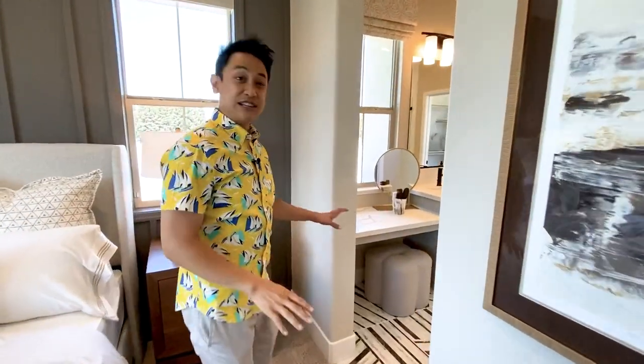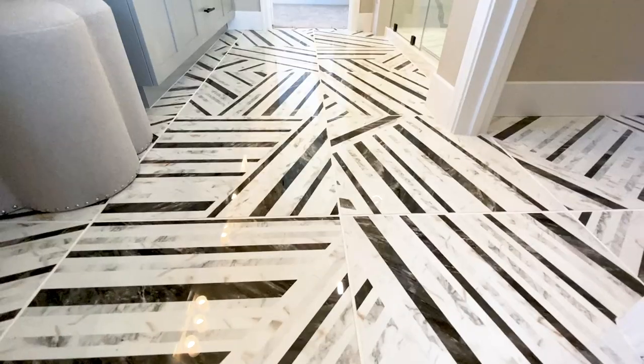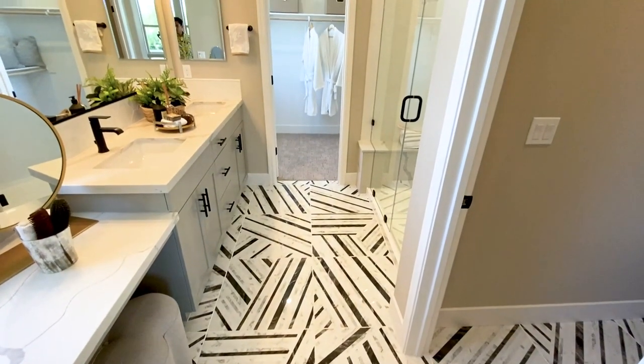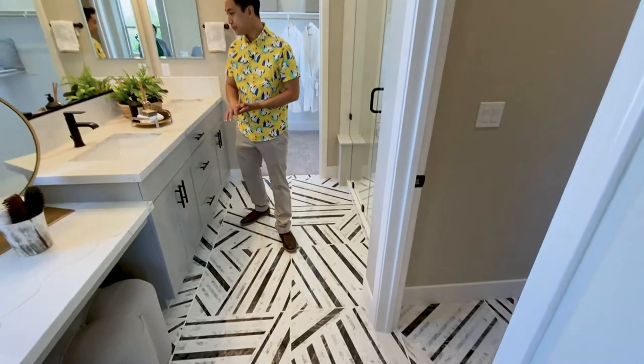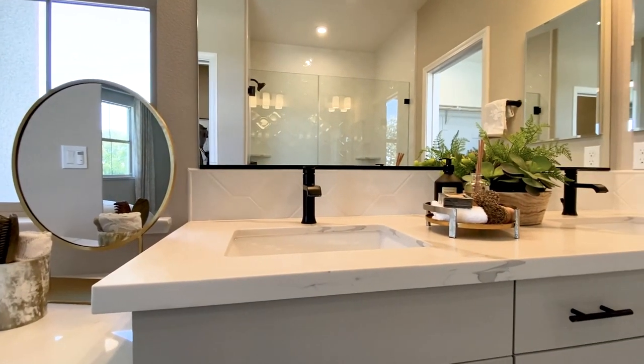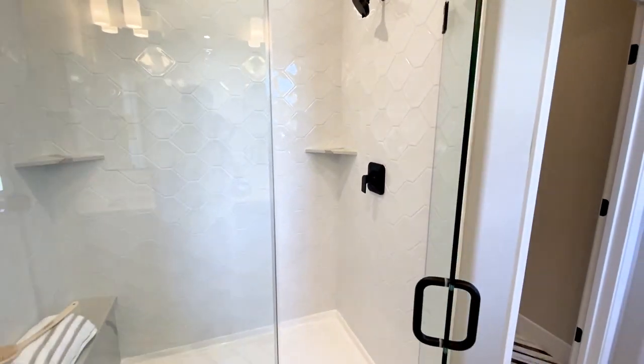Very cool. This bathroom, I love this bathroom. This floor tile, look at this. It's a square, 2x2. Literally bringing all the colors of this house together, the white, the black, the gray, and the brown. You look through here, we've got the black hardware, black runners on the mirrors, this really nice tile. The shower, it's just so spacious. Look at this, it's so big.